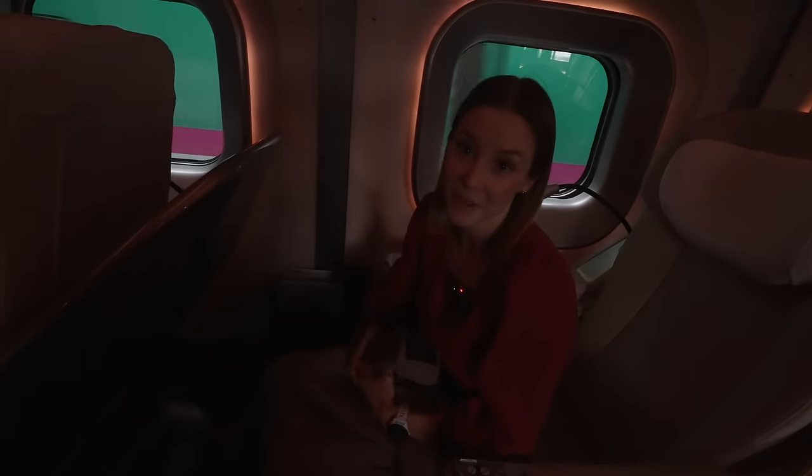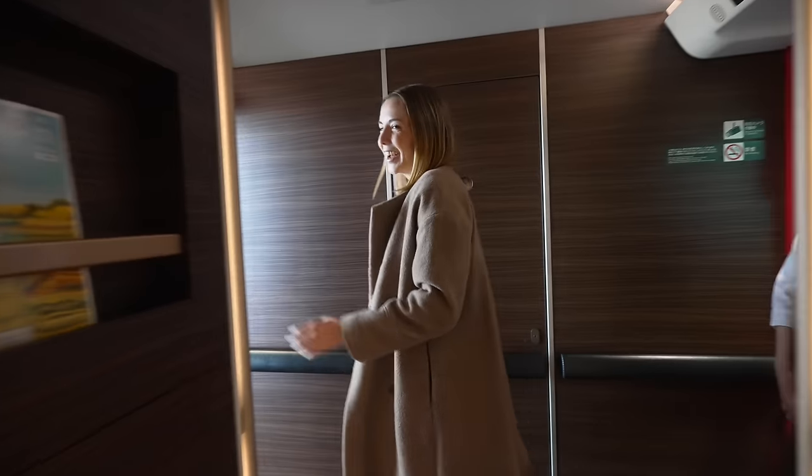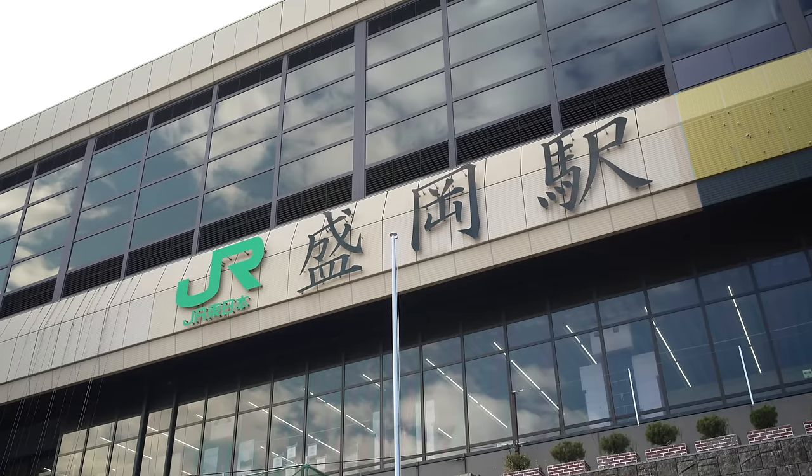Well, that was an amazing ride, but unfortunately, we've arrived. Not unfortunately, I'm actually really excited to see Morioka. That was like the most luxurious 3-hour trip. It went so quick, man. Goodbye, beautiful Shinkansen. I will miss you forever.